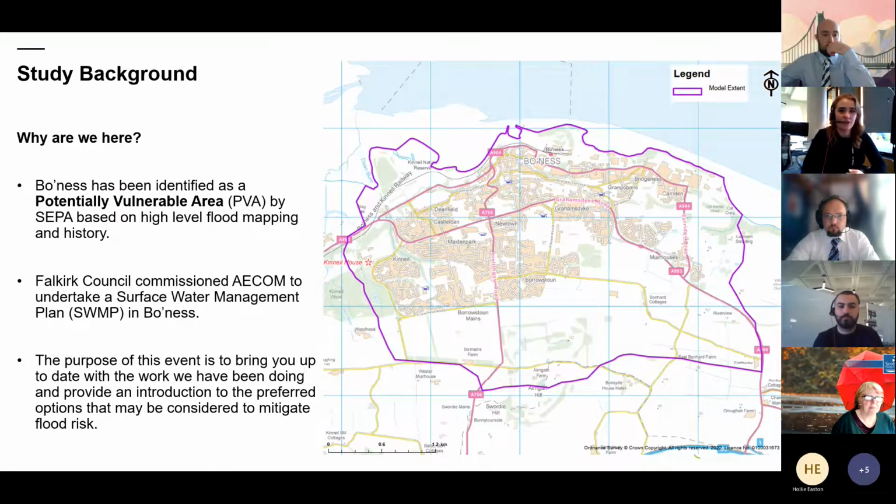So a little bit of study background. Gary's shared a little bit of this already, but just to remind everybody why we're here: as part of the SEPA National Flood Risk Assessment, which investigated all sources of flooding as well as the likely impacts of climate change, they identified that Bowness was at risk of surface water flooding, and further investigation was required. Falkirk Council commissioned ACOM to undertake a surface water management plan here in Bowness. The purpose of today is to bring you up to date with the work we've done so far and since the last consultation event, and to show you the preferred options that we've considered to mitigate flood risk.